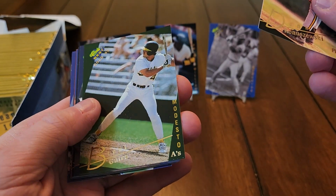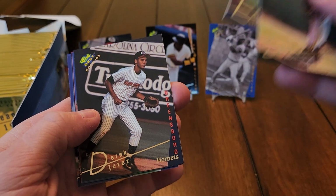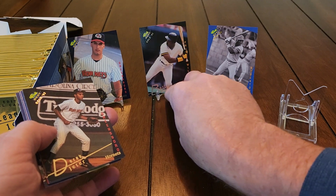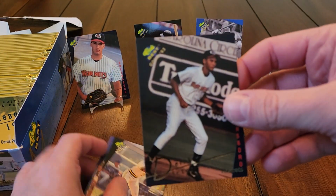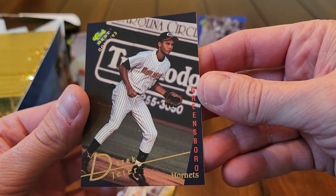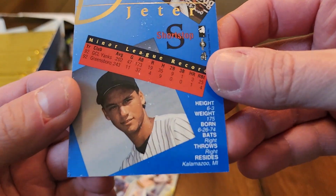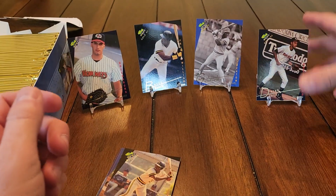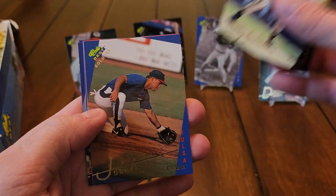Right, who we got coming up here? Brent Gates. If I hold it just right, and there we go. There's the man right there. There's Mr. Derek Jeter. So we got Andy Pettitte, we got Bonds, we got Sheffield, and there's Derek Jeter. So there's the Derek Jeter 93 Classic Best Gold. Greensboro Hornets. Super young captain right there. Nice looking card. Gonna put him up there. Best card we're looking for.